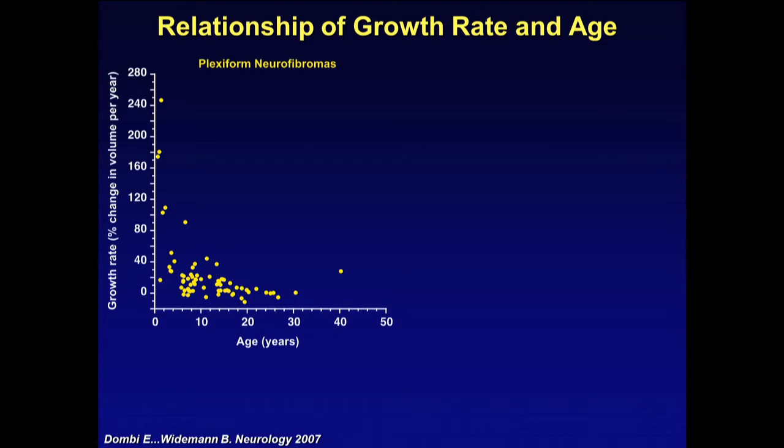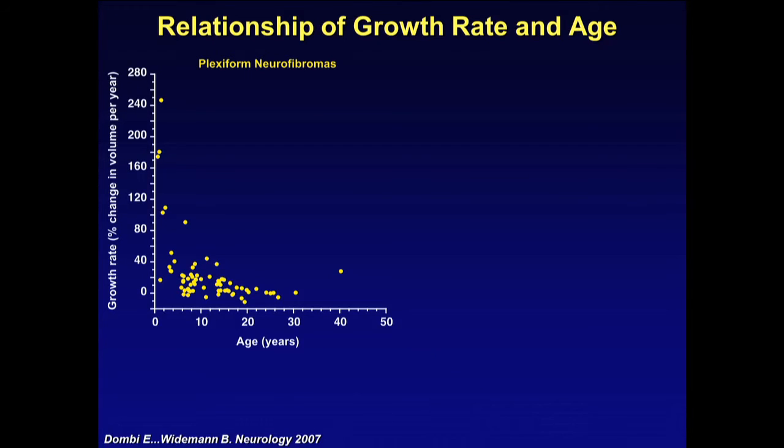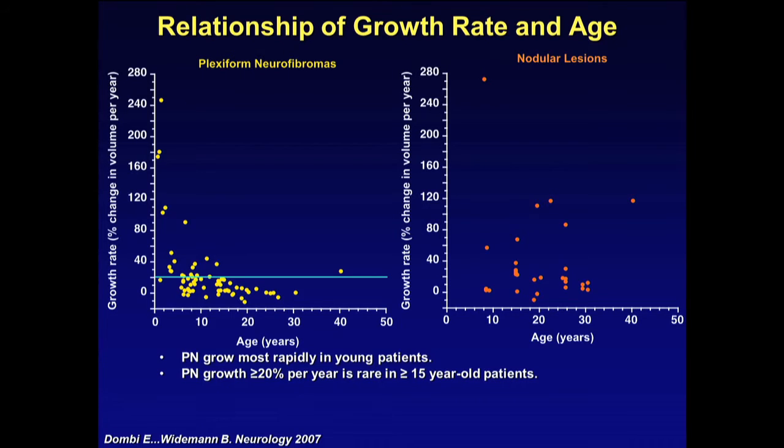So we analyzed the relationship of age and growth of tumors, and what you see here is the age in years of the patients, and then the percent change in the tumor. And as you can see, the highest percentage change is in the youngest patients, and in the older patients, we do not see growth more than 20% per year. And this tells us if we have a patient where we see a lot more growth, this might not be a plexiform neurofibroma.